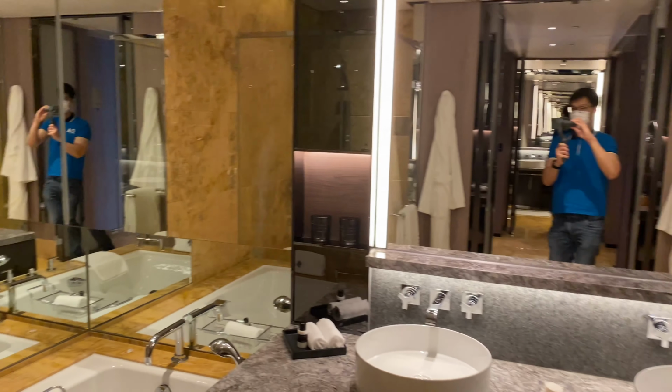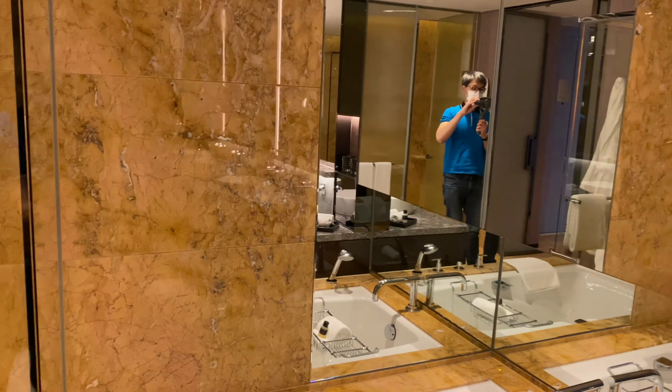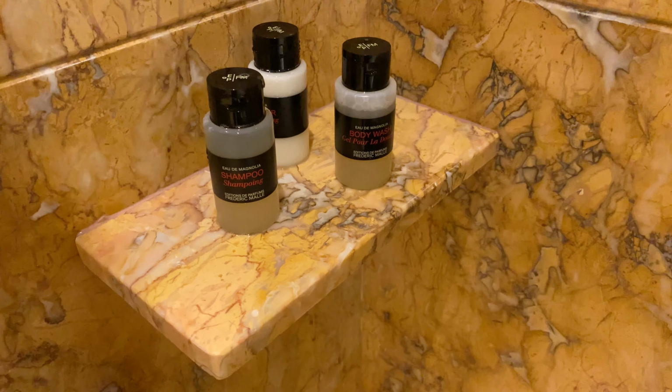Equally spacious is this bathroom, but the highlight of this bathroom is the toilet amenities, as they are created by the famous French fragrance brand Frederic Malle.